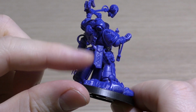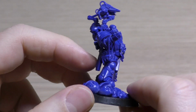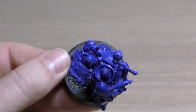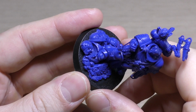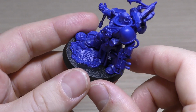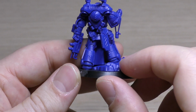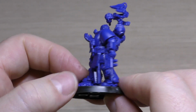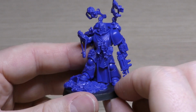He's got the bolt pistol there in that holster, and it's a lovely scenic base, if you can see that. Try and get the lighting right. Blue's not coming out too well, but yeah, so it's either got the gland from that Space Marine or about to. Yeah, a fair amount of attention to detail to single him out as an apothecary. But yeah, pretty cool model.